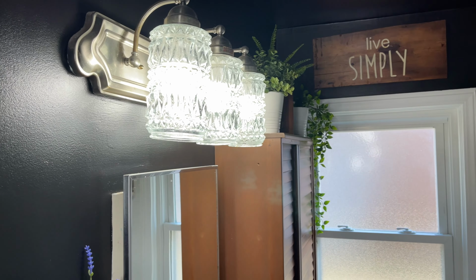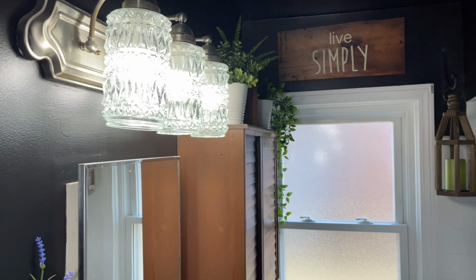Let's talk about the budget breakdown for this bathroom makeover, because I promised you a DIY makeover on the cheap. So I'm going to give you all the numbers. What really helped me in this makeover is shopping my own home. Obviously, that saved me a lot of money. Let's take a look at some of the freebie things I already had.